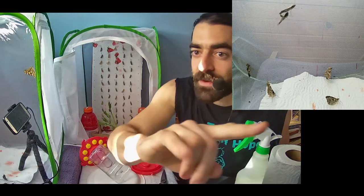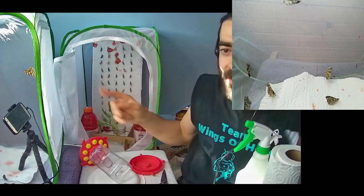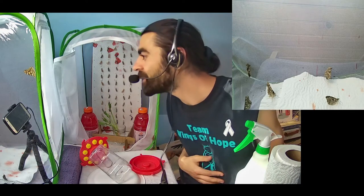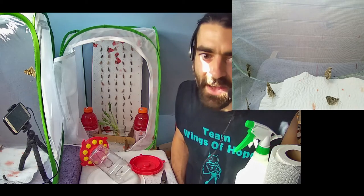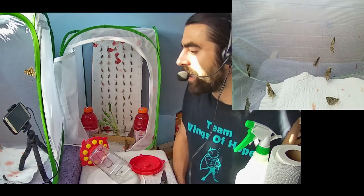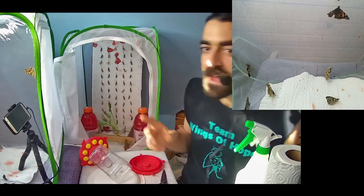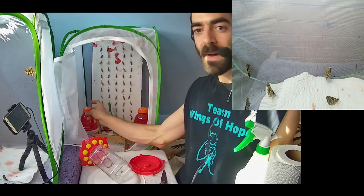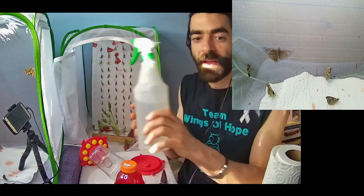Oh my goodness, look! They're trying to mate right now. You can see the little boy is going after the girl right now. Maybe, I don't know, but that's what that behavior is. That guy's like 2 days old, and it usually takes like 5 to 7 days for them to start. Even if he does mate, I'm going to say he's not sexually mature because I haven't given them the Gatorade yet. I've only been spraying with water.